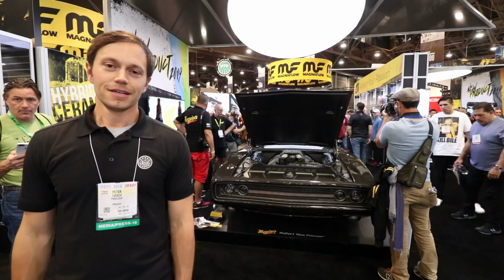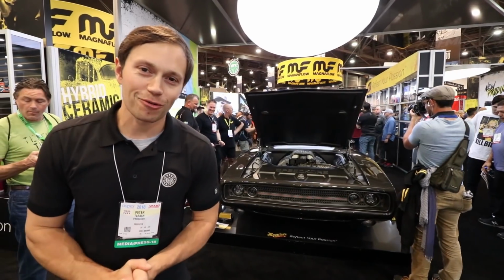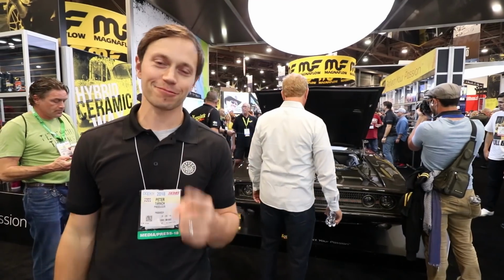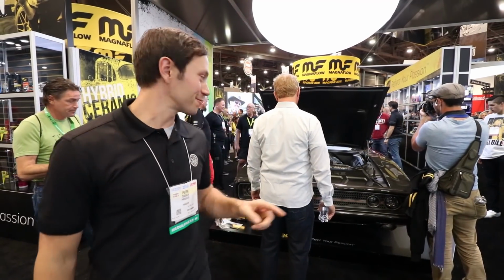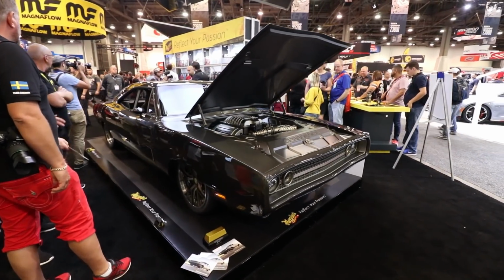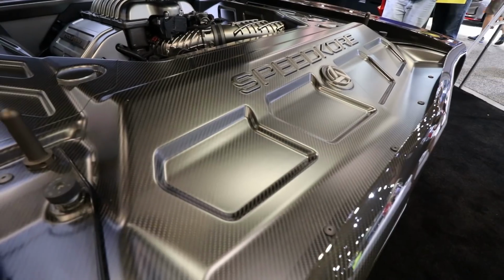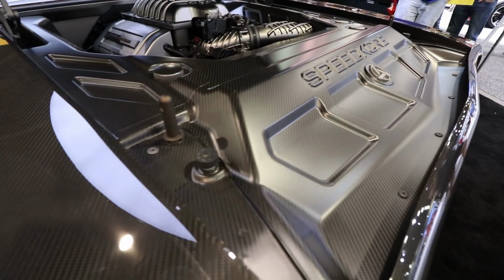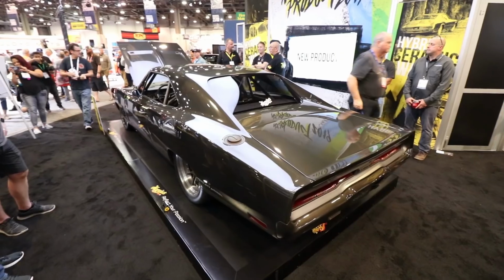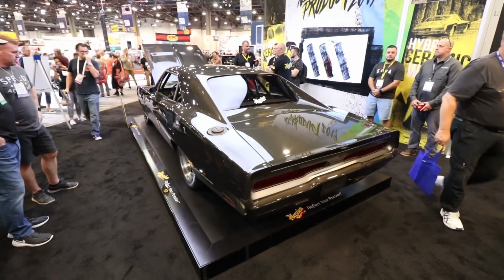wrapping around in. There are so many Resto Mod, Pro Mod muscle cars at this show that it is really hard to choose just one. But if I had to do it, it would be this Dodge Charger. I think it's a 1970, and it is all carbon. It is from SpeedKore, and that's really all I know about it. But when you just look at it, it is an absolutely stunning work of art. So we're going to show you some more of it.